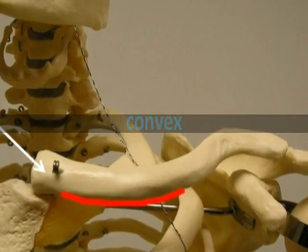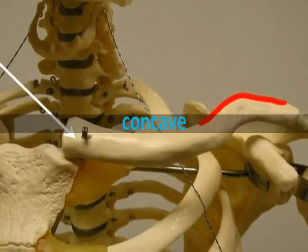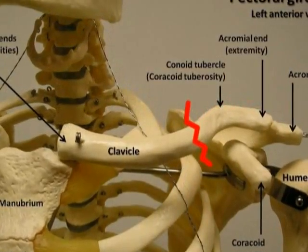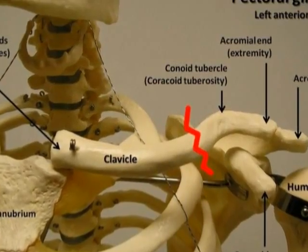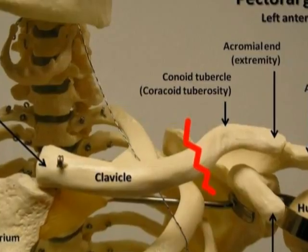means that the bone curves towards you, and the lateral half is concave anteriorly, which means it curves away from you. The middle region of the clavicle, where these two curves meet, is the weakest point of the bone. And not coincidentally, it's the most frequent fracture site.